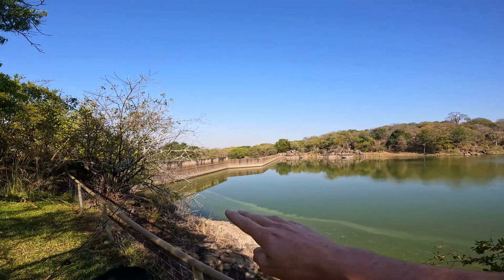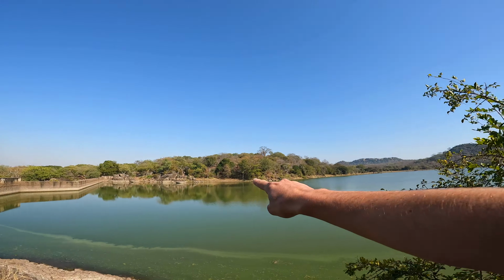So I'm just going to fish my normal areas. I'm going to go across the dam wall and then fish down that bank there. And yeah, hopefully we get a big one. If we don't, we'll still have an awesome day.